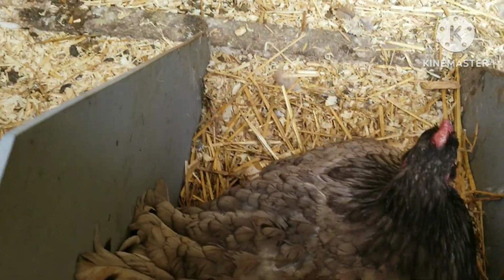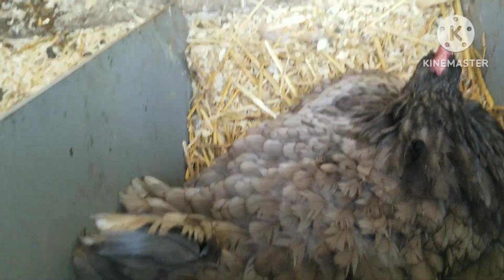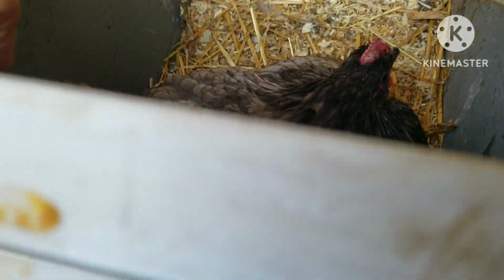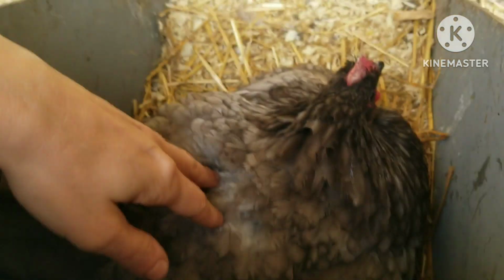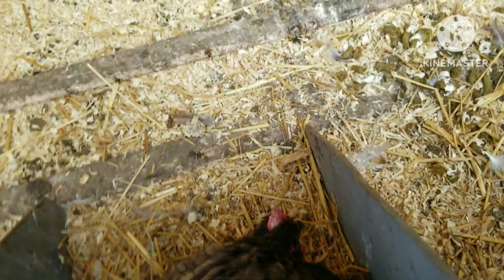Yay! And we got her still sitting on eggs. Now, their egg shells, I've noticed, are getting pretty thin, so I'm going to buy some oyster shell today to help supplement their calcium in case that might be the problem. Which I'm pretty sure it is the problem, because why else would their shells be delicate?